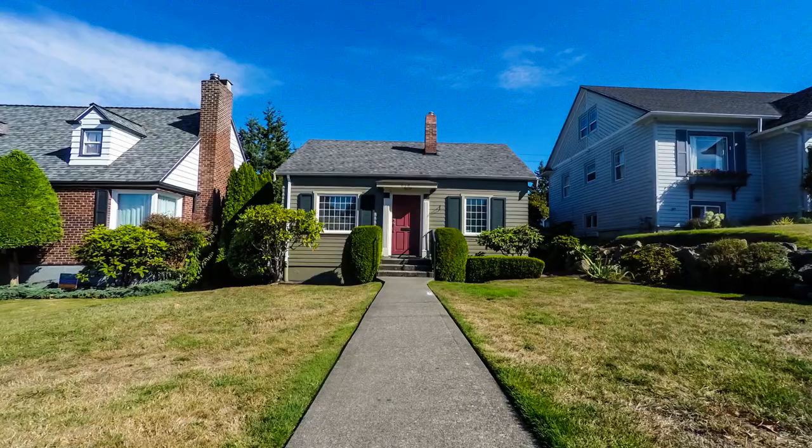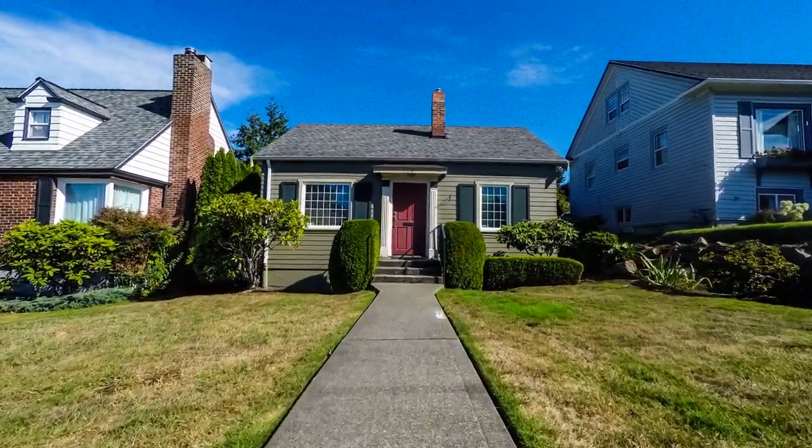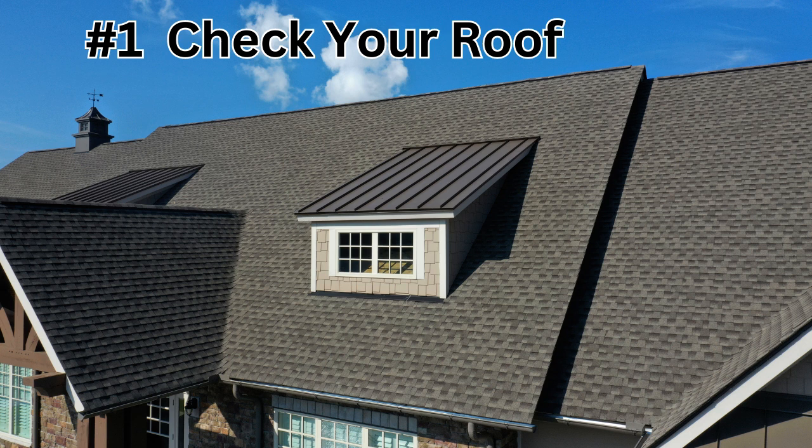Back to Mary and the roof. She discovered that the home, although older, was in good condition overall. However, it needed a new roof. Yep, there had been hailstorms in the area, and even though the roof looked good from the street and Mary wasn't experiencing any leaks, it was very damaged. Something that a buyer's home inspector was going to flag when they did their inspection. Looking at and repairing or replacing the roof is really number one in what to fix before selling your house.